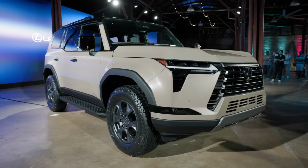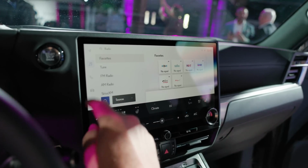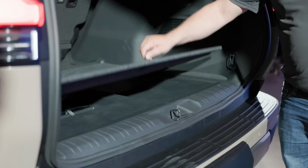The interior has also been thoroughly revised for this new GX, with a larger 14-inch multimedia system running the latest Lexus software. 3-row trims are also available, so there's room for the whole family.